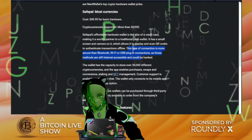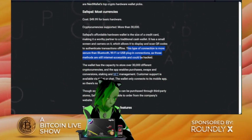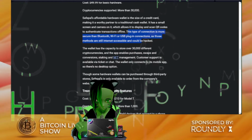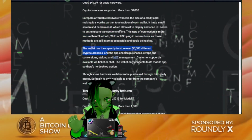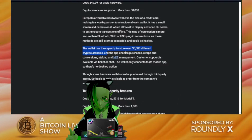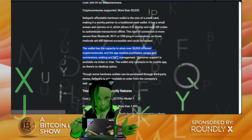Now, keep in mind, anything can be hacked, but let's just keep in mind that they're talking about if it can connect to the internet, it can be remote hacked. Well, this wallet has capacity to store 30,000 different cryptocurrencies. The app enables purchases, swaps, conversion, staking, and NFT management.